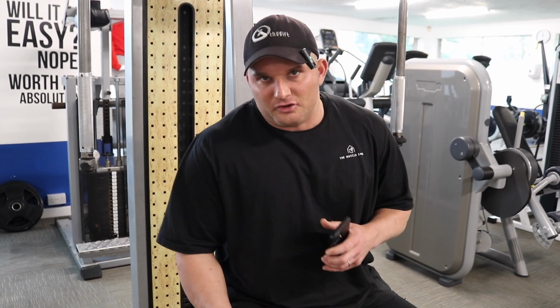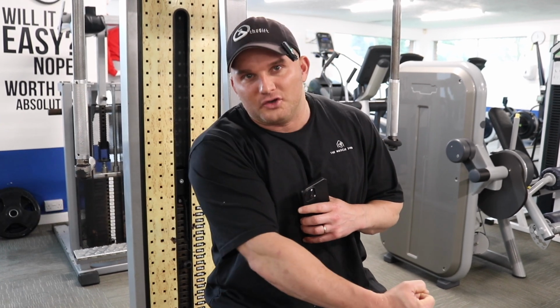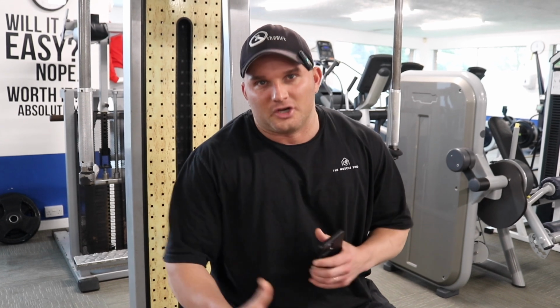Now, I always like starting off my chest day with a fly movement, just solely for safety and injury prevention, because I think when you're loading the pec in the lengthened position and the shortened position on a safe exercise like a fly, then when you move on to the heavy compound stuff, the chest is nice and warm and the risk of injury is going to be less.